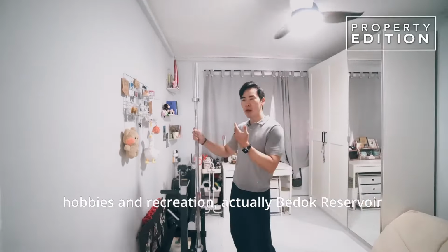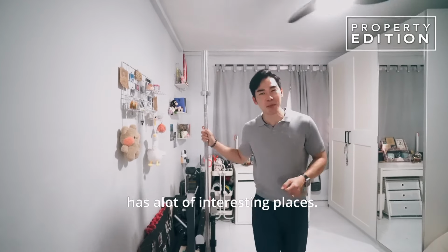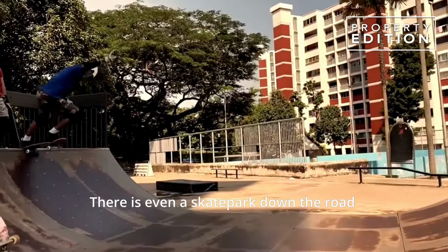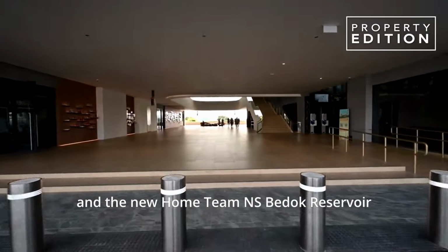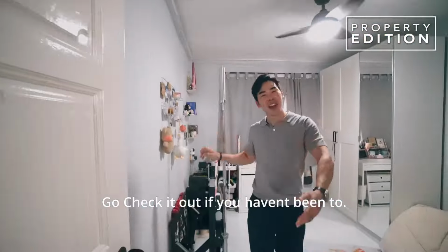And talking about hobbies and recreation, Bedok Reservoir has a lot of interesting places. Right opposite, you find Eunos CC. There is even a skate park down the road, the new Home Team NS Bedok Reservoir, and even forest adventure at Bedok Reservoir Park. Go check it out if you haven't been.